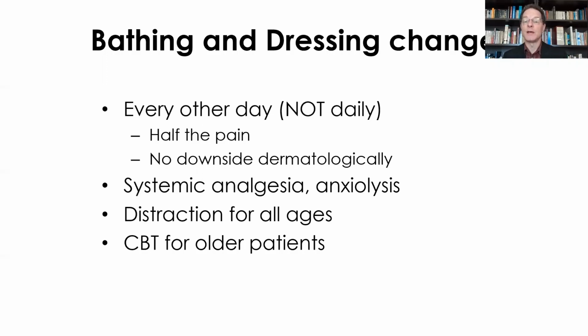Now, one of the first things that we talk about with new parents to the EB world is that dressing changes and baths do not have to happen every day. And by doing them every other day, you can decrease the amount of pain that the child is experiencing, but there's not a lot of downside dermatologically. Obviously, there are times where a bath or a dressing change needs to happen every day, but as a general rule, we start out by recommending cutting the pain in half by not doing it every day.